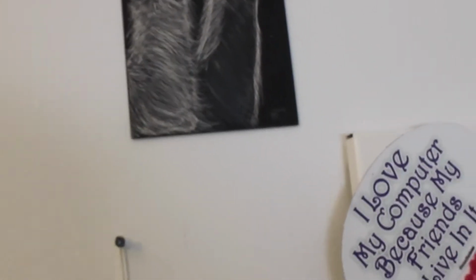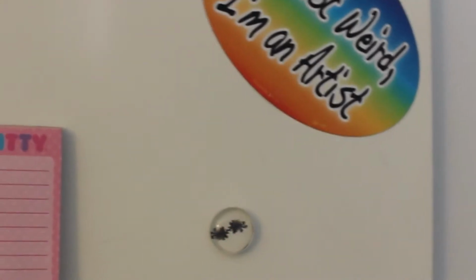This is a scratchboard rendering of llamas that I did in 2013. I hate it, but I love it at the same time. This is just a magnetic whiteboard. This sticker says, I love my computer because my friends live in it. And this one says, I'm not weird, I'm an artist. I bought these when I was on vacation in Hilton Head, like in 7th grade or something like that.